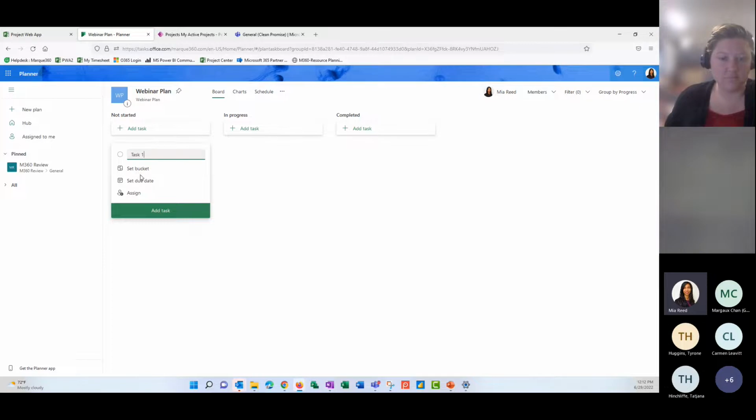Those buckets will show up later on. I can set a due date for a task, and then I can assign someone. So it recognizes me. I'll assign myself to the first task. And then Erin, look out, I'll assign you something else later on. But to create a task is as simple as that. We had a few fields that we filled in, a couple of clicks, and we've got our task there.